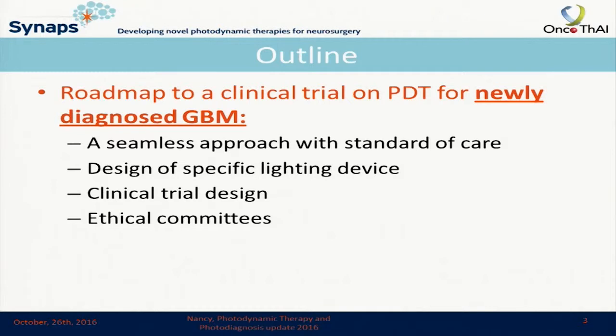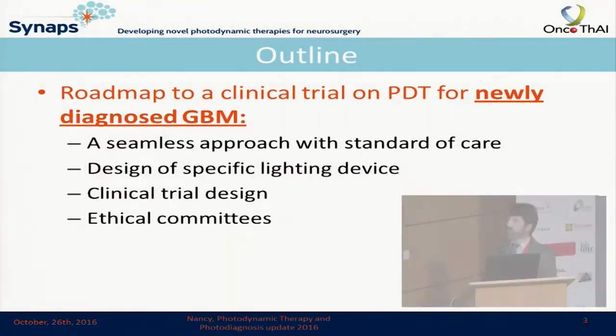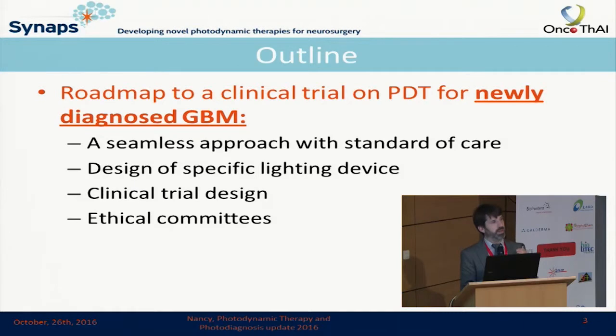So my talk is more an outline, a roadmap to a clinical trial we are engaged in on PDT for newly diagnosed GBM. It is not on the clinical trial itself. It's a long way to get to the first patient recruited, so we decided to describe this process. First, we had an idea to develop a seamless approach with the standard of care to apply PDT during the standard of care. We had to design a specific lighting device, then prove the efficiency of this device, set up and design a clinical trial, and finally undergo the ethical committees.